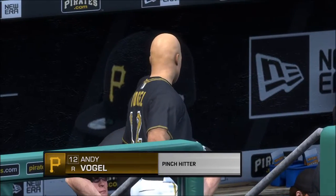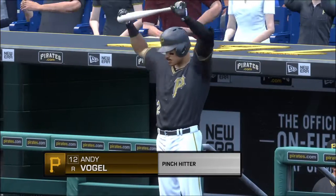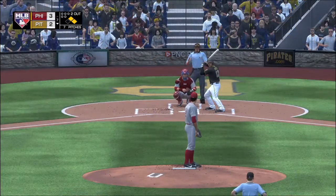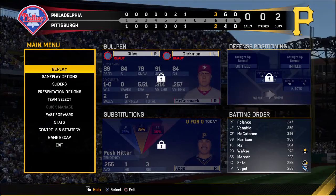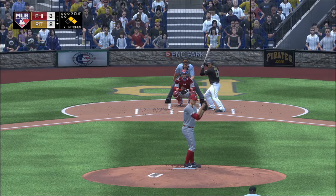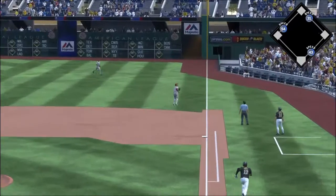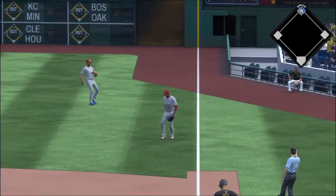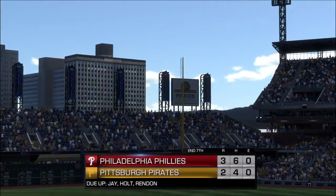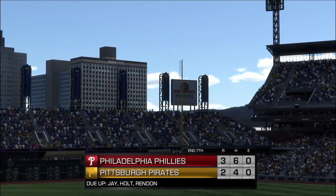And Andy Vogel will be the pinch hitter. Vogel batting .255 with a home run and 3 RBIs. Tying run at second, 2 outs here in the bottom of the 7th. Here's McCormack's pitch. Swing and a fly ball in the shallow right field, but London comes away from first to make the play. Now to retire the Pirates. They do get a run on 2 hits. They leave 2 left. We go to the 8th. It's 3-2 Phillies.